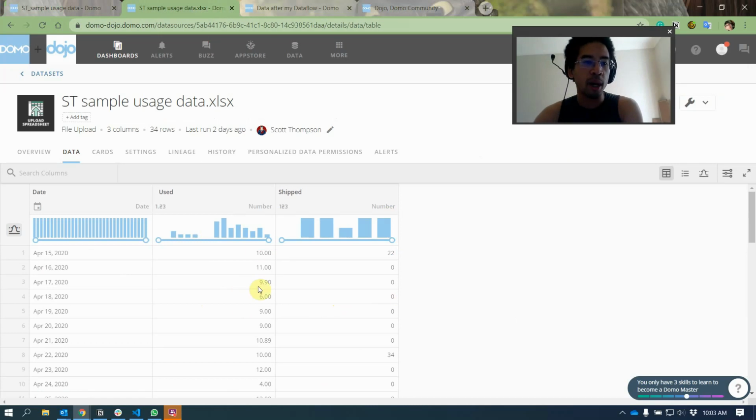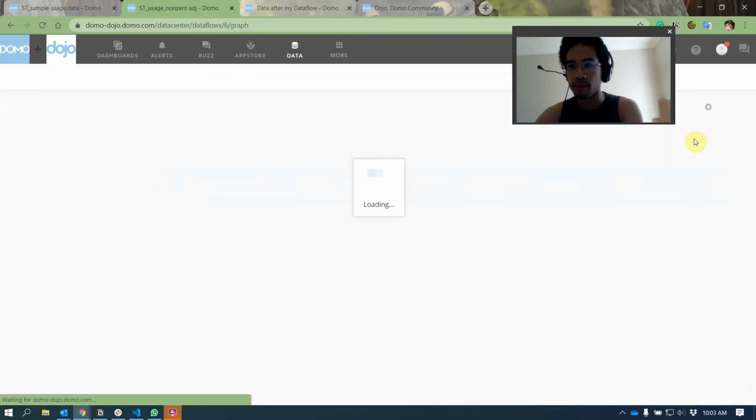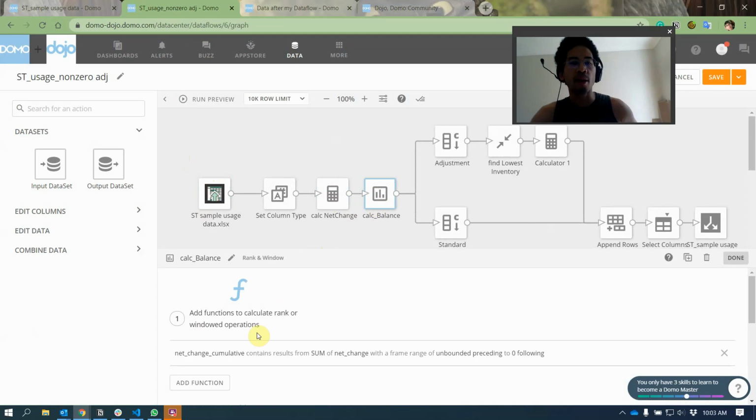So again, here's the raw data that Acme Corp has. They know on this day for this customer how much was shipped and how much was used. Let's put that into a data flow. First thing we're going to do is calculate net change, and net change, of course, is the shipped column minus the used column. From there, we're going to calculate the balance, or a cumulative sum of that column.